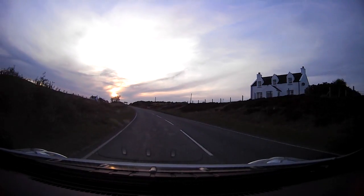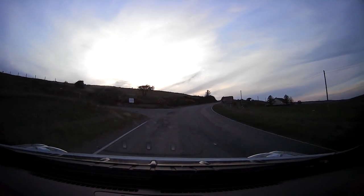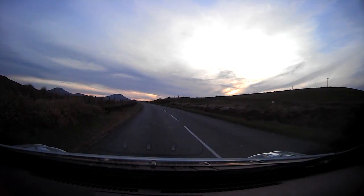I kept a light throttle foot and a keen eye on battery charge as we counted down the remaining miles, hoping we'd done enough to make it back to the cottage.